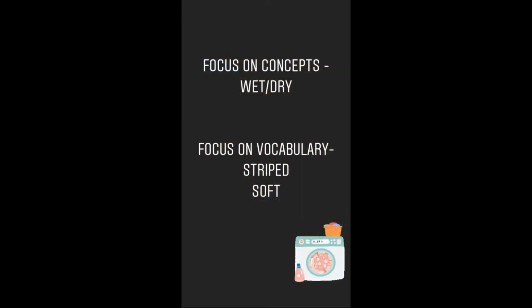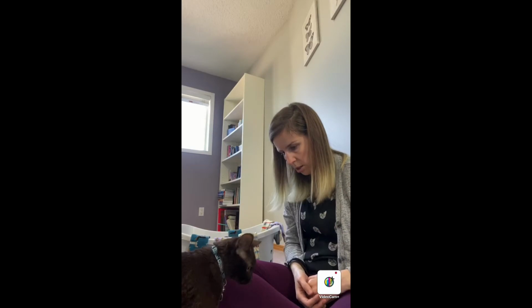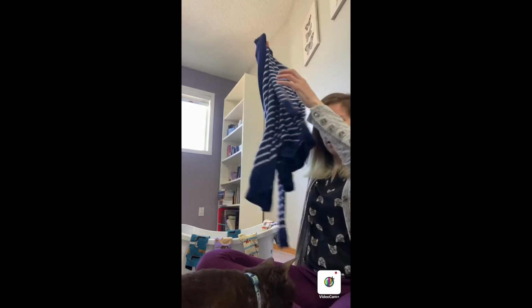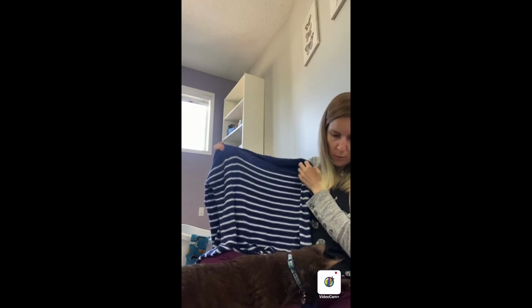First, let's focus on wet, dry, striped, and soft. It's time to do some laundry. We have to fold the laundry. Let's see what we have. Oh, look! I have a striped sweater. Look at the white stripes on my blue sweater.